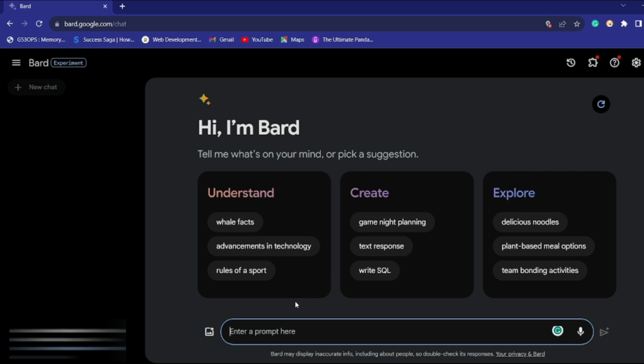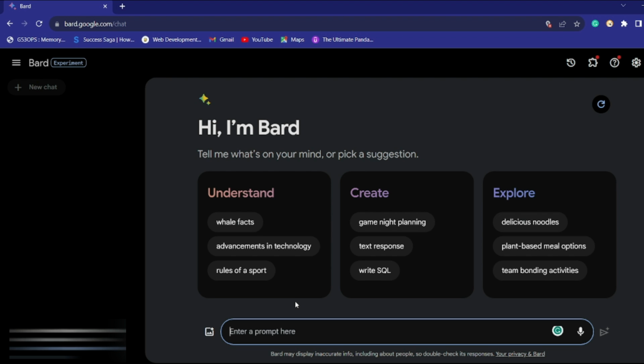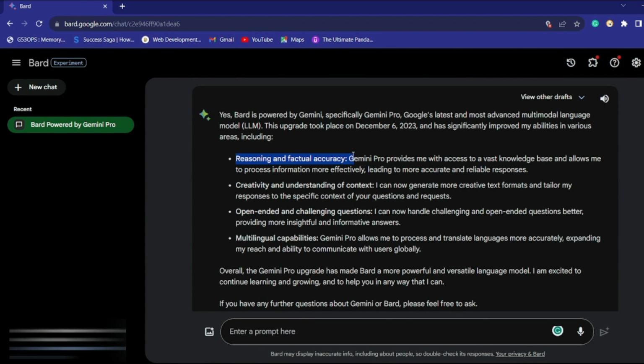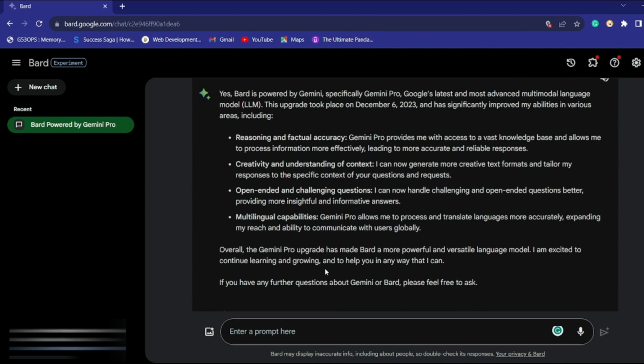To start off the testing, I'll first confirm whether Bard is actually being powered by Gemini or not. I'll ask it, is Bard powered by Gemini? Let's see what it says. You can see that it says yes, Bard is now powered by Gemini, specifically Gemini Pro. And the upgrade took place on December 6th, 2023, and it has improvements in reasoning, factual accuracy, creativity as well, open-ended, and multilingual capabilities. That's really a great thing. There are a lot of new features in this new model from Google. We'll explore them one by one.